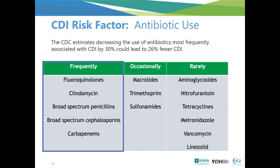I will tell you, within my own facility, we have a very active pharmacy team, and we have seen that as their pharmacy interventions have increased to tapering down antibiotics, we have seen almost the same decrease in our C. diff rate. And I just don't think that is by accident. I definitely think it is about antibiotic.